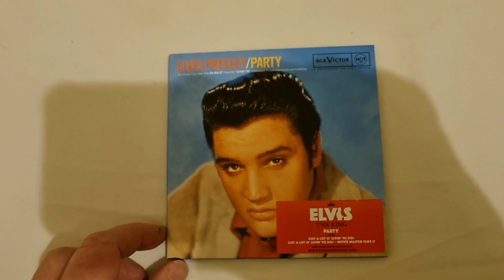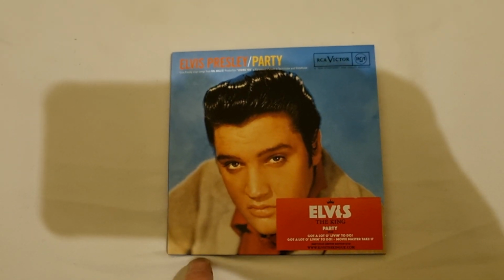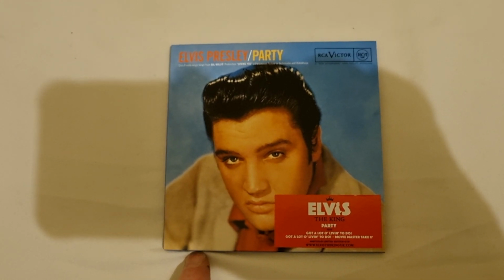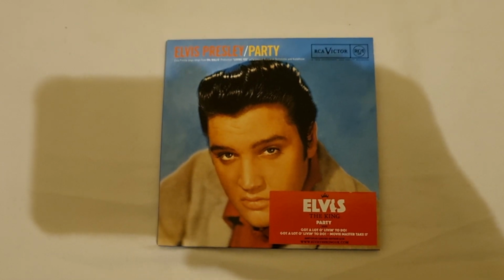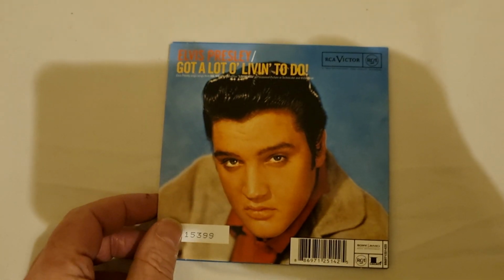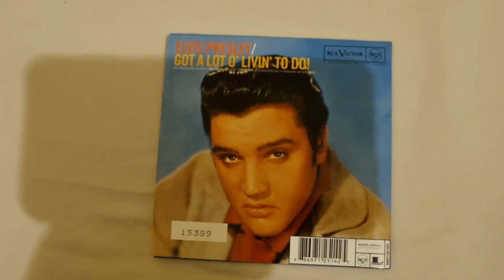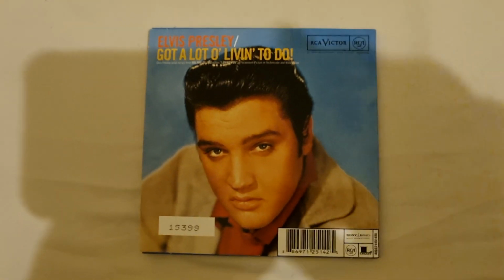The next one is Party, and Party was released in 1957, and in the United Kingdom this reached number 2, and in the United States it reached number 3. And on the flip side you had Got a Lot of Living to Do, and again it's got its limited edition number at the bottom there.